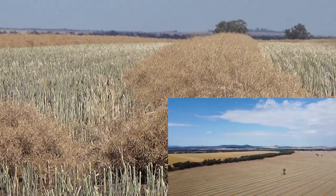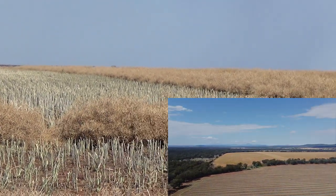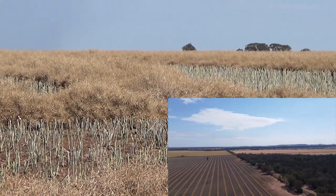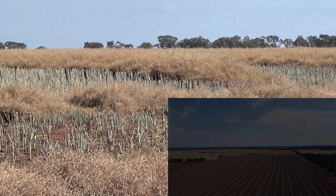And the other less interesting thing was after replacing the wheel bearings in the ute, the noise in the back end's still there, so I find that disturbingly uninteresting. But I'll throw the drone up and have a look at this from the air, see what it looks like.